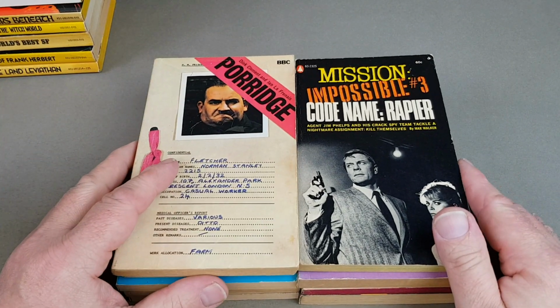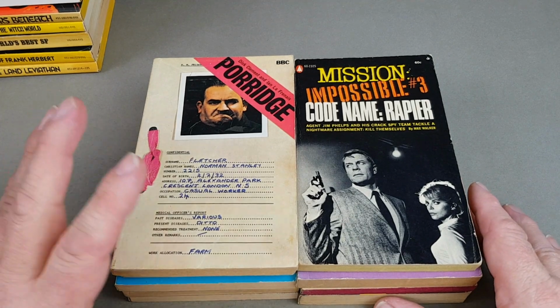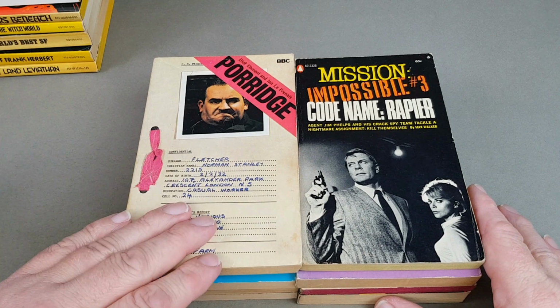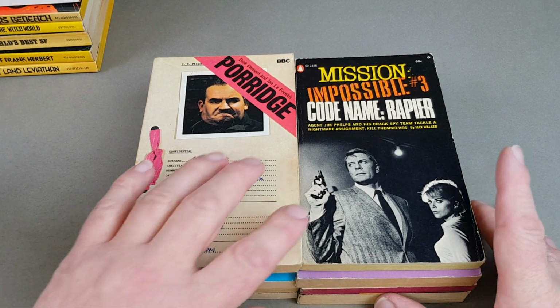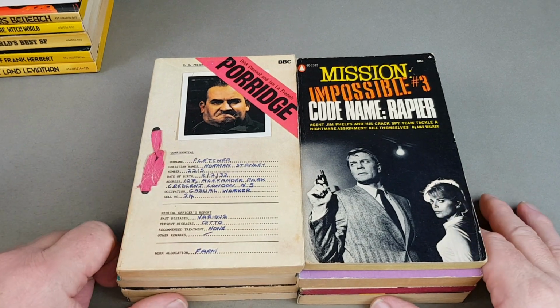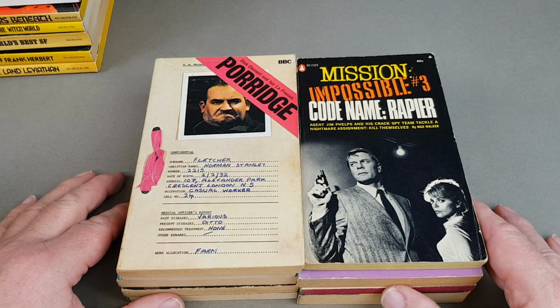And even stuff like Porridge, you know, one of my all-time favourite sitcoms. This one had 5 books in actual fact: Porridge, Another Helping of Porridge, A Further Serving of Porridge, Going Straight, and the movie novelisation. So 5 Porridge books alone.